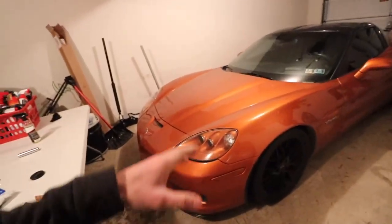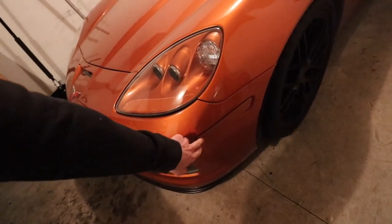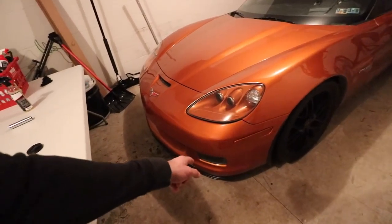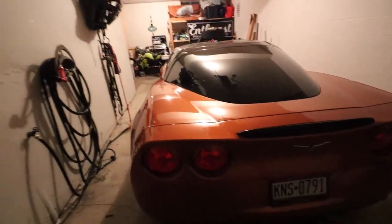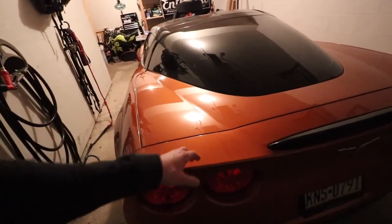So my good buddy Cole at Vet Lights sent me out a nice little surprise. I want to say thank you very much, buddy. I appreciate that. Vet Lights, all of the lighting accessories that I've added on the Corvette so far, we've got the paint match kind of ghosted LED front side markers. I have the LED front fog lights. We got the LED ghosted paint matched rear side markers. And of course, the eagle eye taillights.